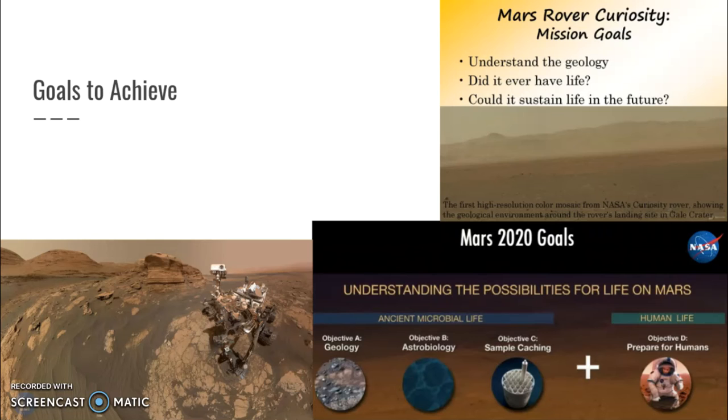These goals were divided into four other subgroups: biological, geological and geochemical, planetary process, and surface radiation. The biological goals were to determine the nature and inventory of the organic carbon compounds. It was also to investigate the chemical building blocks of life, which are carbon, hydrogen, nitrogen, oxygen, phosphorus, and sulfur. And the third part of the biology section is to identify features that may represent the effects of the biological processes.